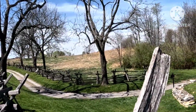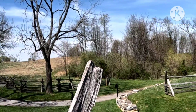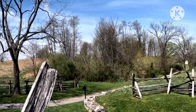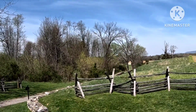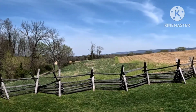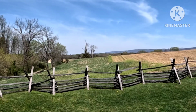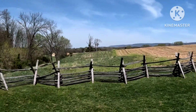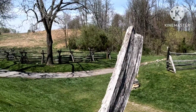Finally, Union was able to flank the rebels, come in from this direction, get down here, start shooting up the rebels in the Sunken Road.